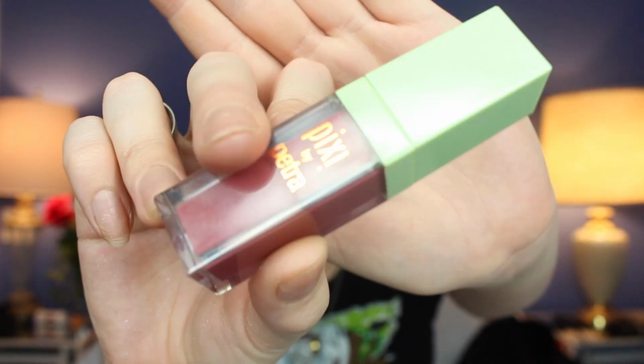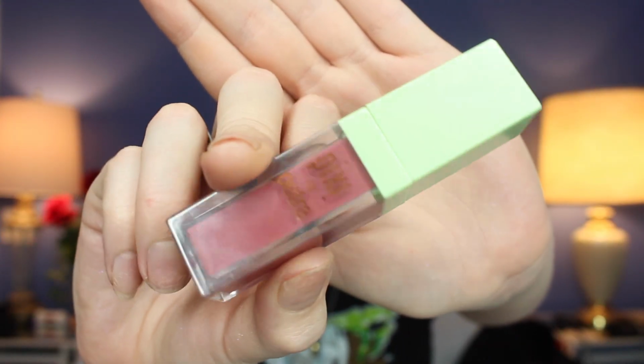And next I have a couple of lip products here. I've got two to talk about. The first one is the Pixie by Petra. This is the matte liquid lipstick. Here is what it looks like in the bottle. It is a very pretty color. It actually turns out a little bit deeper than it is in the actual bottle.